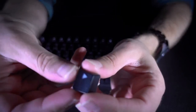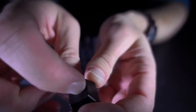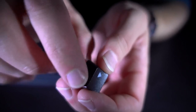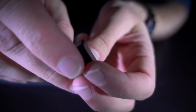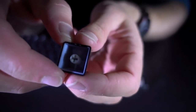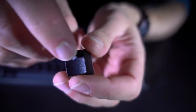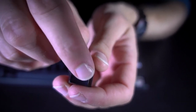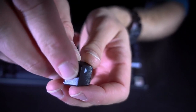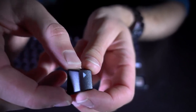So, the caps, as you can see, are textured ABS. They're actually quite textured. There's more texture going on here than I'm used to on an ABS cap. They're standard OEM profile, nothing weird going on there, and they're double shot. You can see the white plastic on the back, black on the front, and all the legends are made of plastic, so they will never wear. They're not decals, they're not laser etched or anything, they are fused plastic. That's the word I'm looking for. So yeah, they'll never wear out.